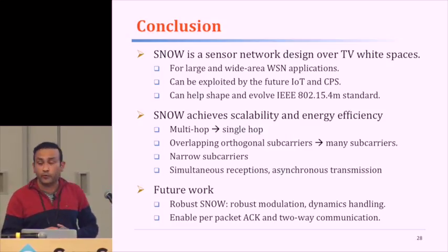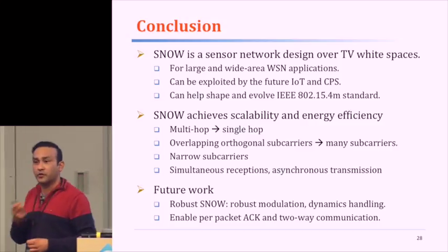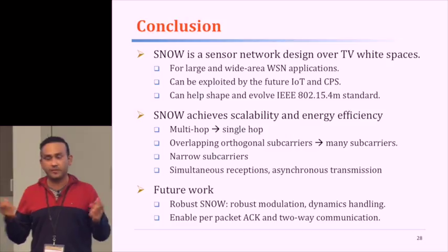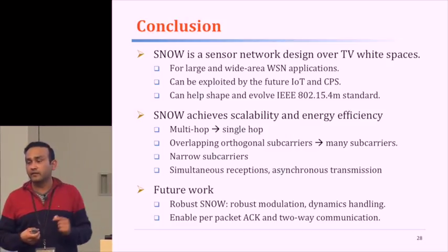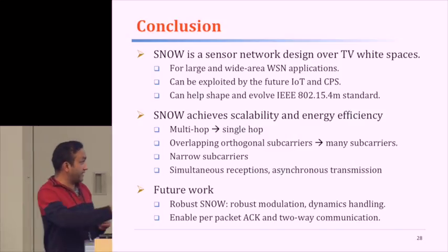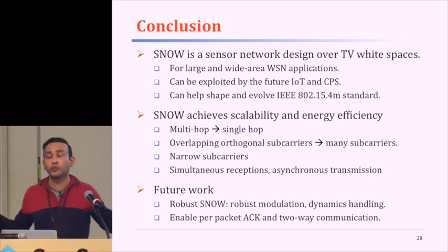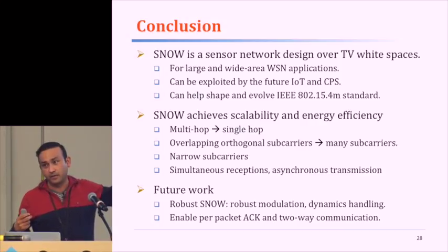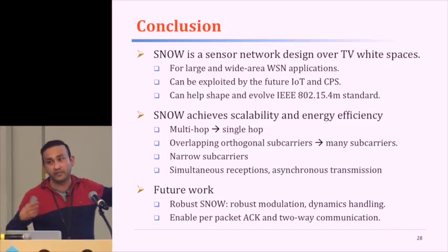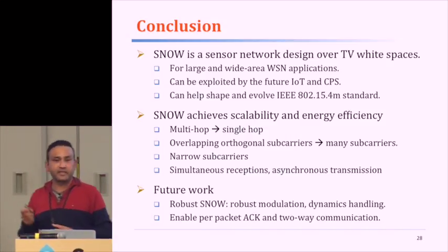In our future work, we want to design a robust SNO, where we want to adopt more robust modulation techniques like OQPSK and BPSK. We also want to make it more efficient in handling dynamics. Another thing, as I said already, we want to enable per packet acknowledgement and two-way communication, which is very, very difficult, but I know that it's not impossible. So that's why we are still working on it, and it's a good future work for us. Thank you.